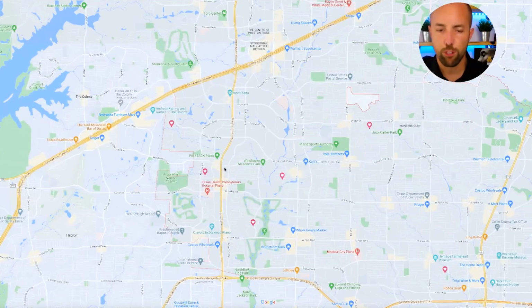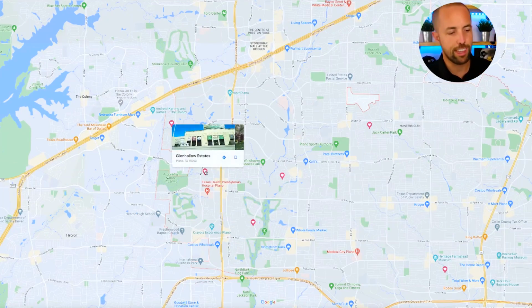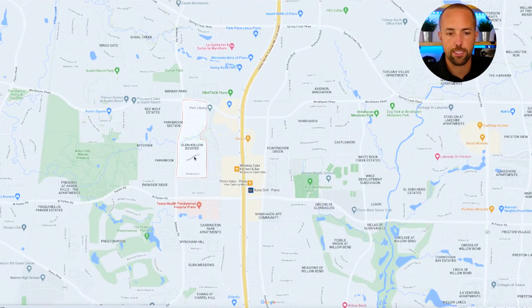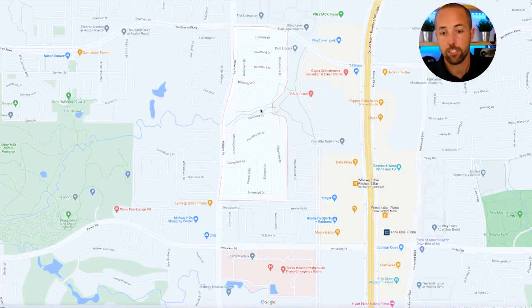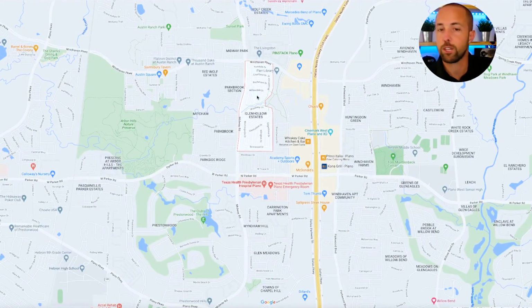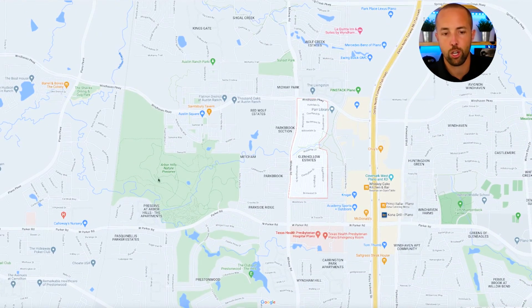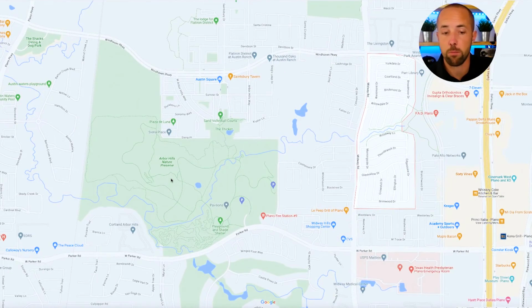All right, let's jump over to the next neighborhood, which is Glenhollow Estates over here. So let's dive in. Again, very good location because you've got a ton going on around you. Immediately you're going to notice the Arbor Hills Nature Preserve. It's a little bit smaller than the Oak Point Nature Preserve on the east side, but this one is still very, very popular. You've got a ton of walking trails, running trails.